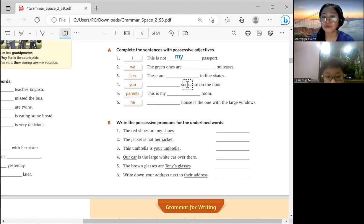We. What about we? The green ones are our suitcase. Very good. Next, number three. These are Jack's inline skates. Very good. These are Jack's inline skates. Next.